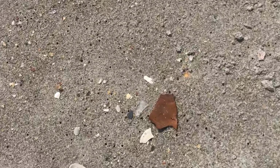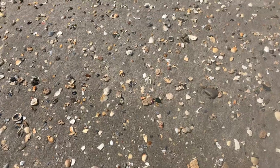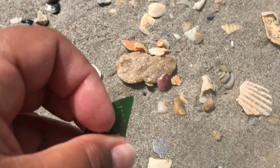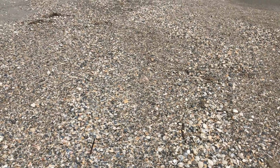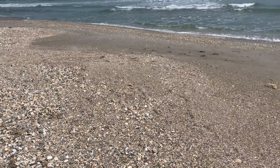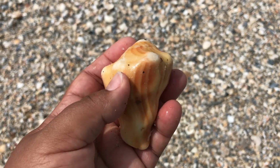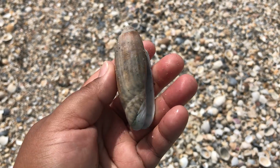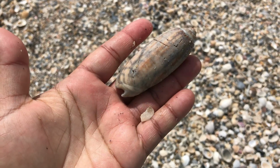And here is a clear piece. Oh, and a beautiful green one. Oh, that's thick, I can tell. Look at that. Yes, that's a nice thick piece. A surf-worn knobbed whelk, but a pretty decent size. Look how huge this lettered olive is. I'm not going to keep it, but I just wanted to show you the size. I have really large hands, and this thing is huge.